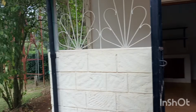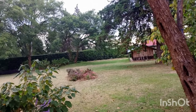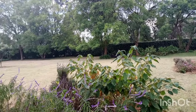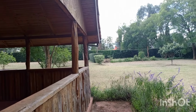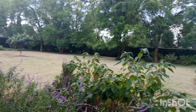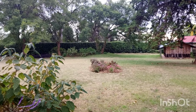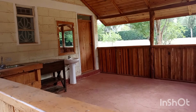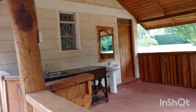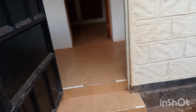There is a 3-bedroom house in the heart of Nanyuki. As you can see, a very beautiful compound seated at 2 acres in Muthaiga Estate, just next to Baptist Church or Baptist School, on your way to KDF or Army Barracks. So this beautiful house is a 3-bedroom house.